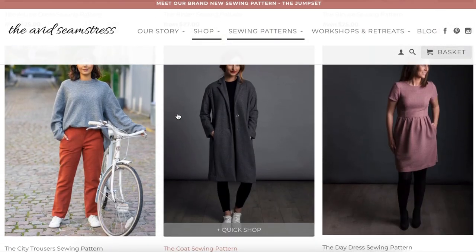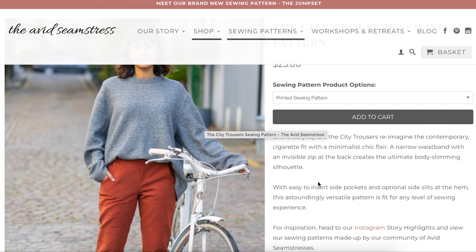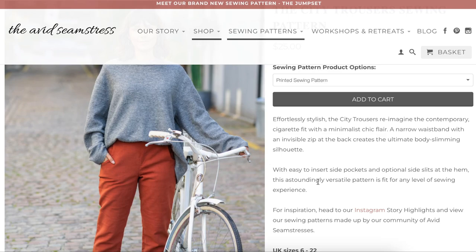All right, now we have city trousers. These look great, so effortlessly stylish. That's hard to say. City trousers reimagine the contemporary cigarette fit with a minimalistic chic flair. Now, you know, I do not promote the use of tobacco on this channel, so we will be referring to it as pencil fit, because if you have a pencil skirt, you can have a pencil pant. And there's no such thing as a cigarette skirt. So, pencil pant it is.